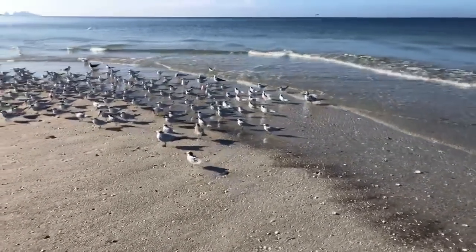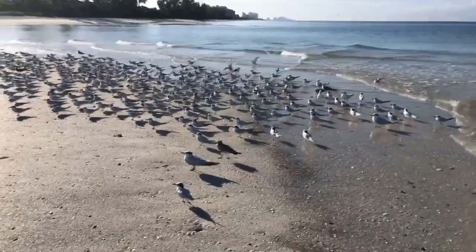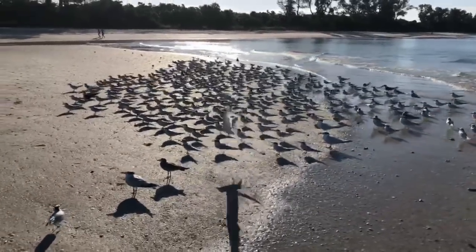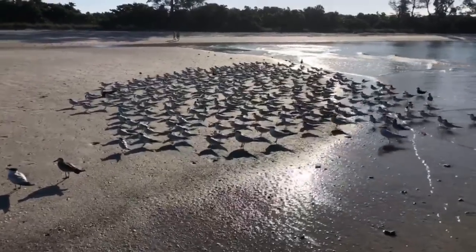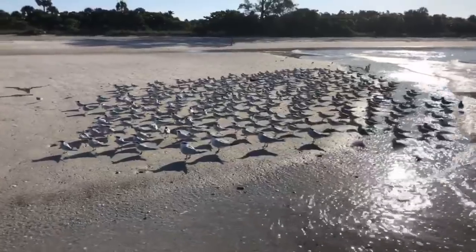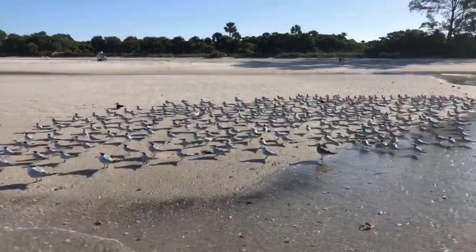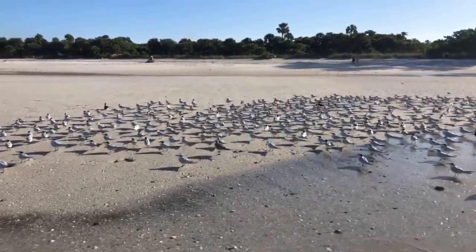Just gonna walk out into the water and go around them. Get a few photos looking back. See how they just kind of slowly move away from me? As long as I don't move too fast, they're fine. It's pretty much common sense. See how they just are slowly walking in a group, keeping their distance from me? So neat.